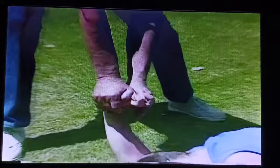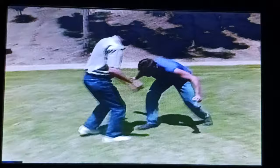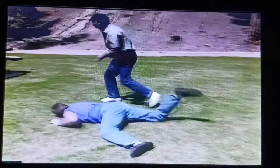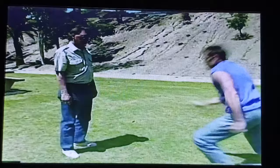Safe Escape Aikido Self-Defense, number 25. In this situation, the assailant is trying to tackle you to the ground, which is a very common assault. Step back away from his force, bring your palms on top of him, and slap him to the ground. Let him use his own force against himself. Be alert, stay away, sidestep, step back. Get out of his line of fire. Slap him to the ground.